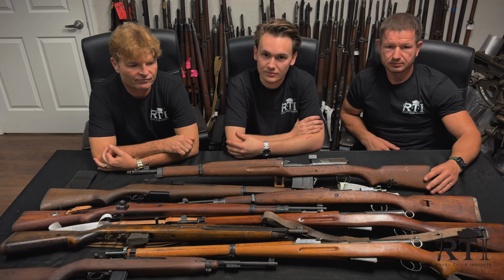All right, now we're going to shoot the K11. This is chambered in 7.5 Swiss. We're going to shoot some original surplus GP11 ammo. Just make sure the follower and spring are in place. And then we're good to go.